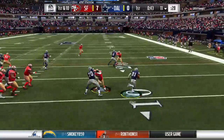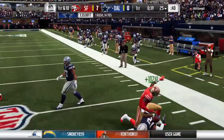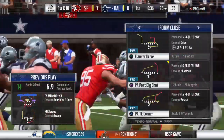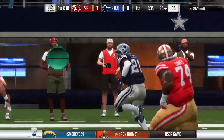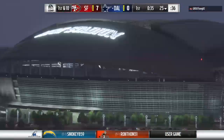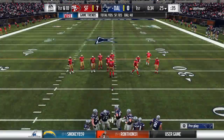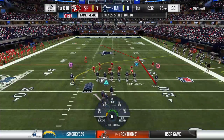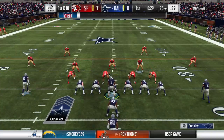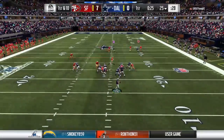Here's the first carry for Ezekiel Elliott. And brought down, but not before reaching the 25. First play of the drive going for 14 and a first down. That's a football play right there. That takes me back a little bit. Toss sweep to the right. Get it to your back. Get a lot of people out in front. Control the line of scrimmage. Wide receivers blocking downfield. It almost feels like half the crowd is in front of him. Getting it down to the secondary. They have a tough time getting him down.